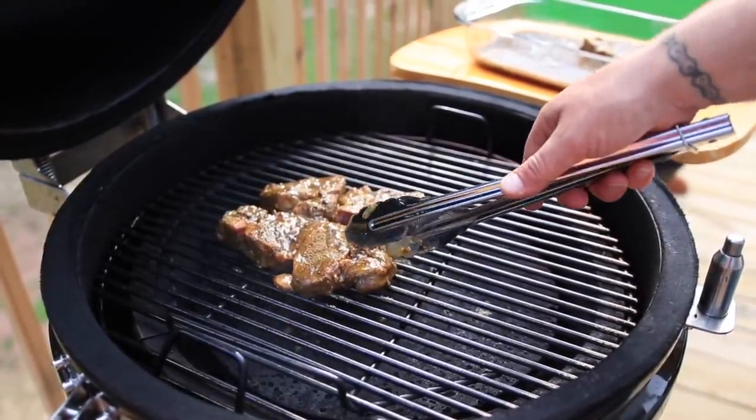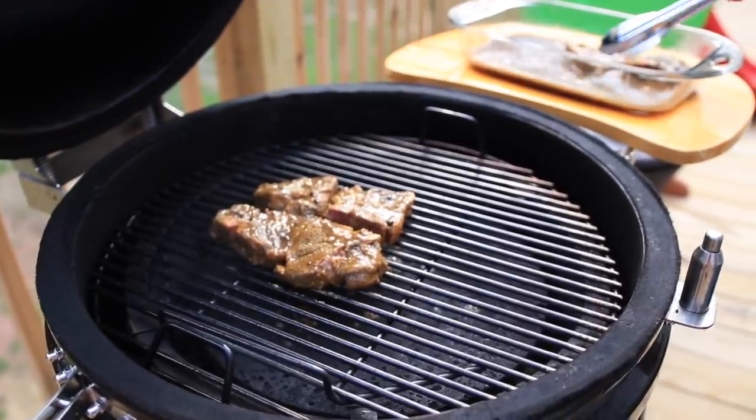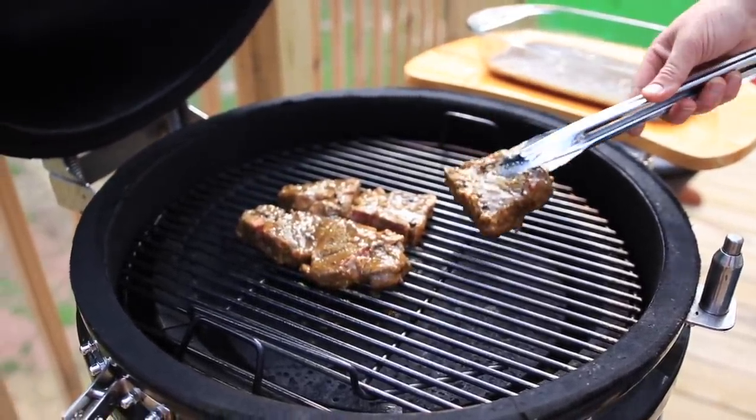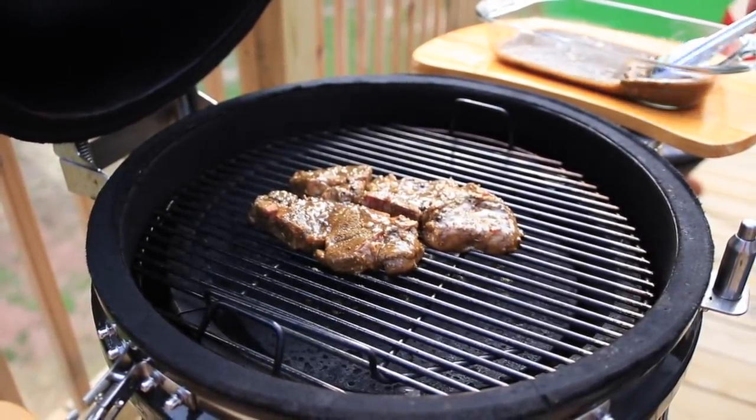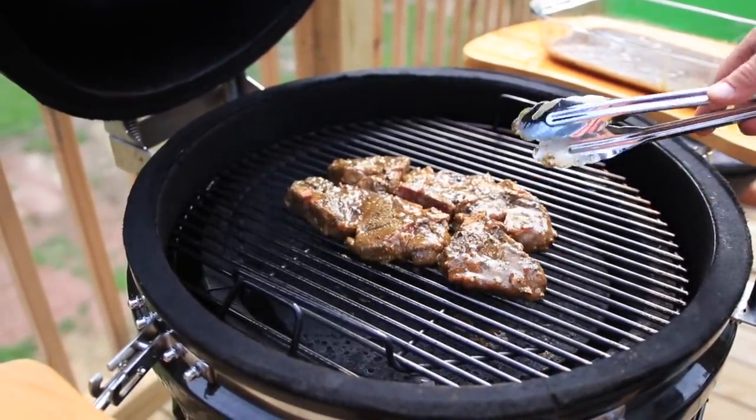So while the meat was marinating, Colton went ahead and preheated the grill, and he let it get up to about 400 degrees, and now he's just adding on the chops, and he's gonna let them cook for about 12 to 15 minutes.